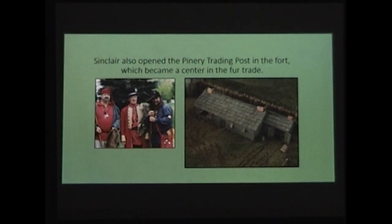But more important as far as income would go would be a trading post. He called his estate and his trading post, which was inside the fort, the Pinery. And it quickly became the commercial center of this whole region. People who lived in the region came here to do business. But fur traders would also come here, buy their supply of goods, and then go off for long distances to buy furs from the Indians. The fort trading post got its supplies from British merchants in Detroit. So there was a close connection between the businesses there and this trading post.